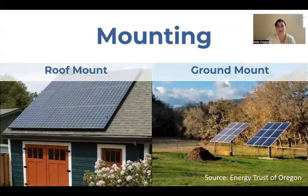There's a couple different mounts you could get. So a ground mount or a roof mount. A ground mount, as you can see here, is one that's on the ground on the right side. And then a roof mount is connected to your roof. So it really just depends on what a person's setup is. Roof mounts definitely are the standard, because if you think of space and efficiency, they're a lot more efficient because they're just using your roof space. But ground mounts are definitely an option.